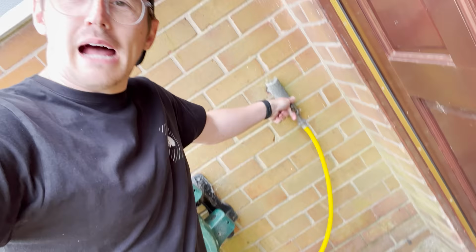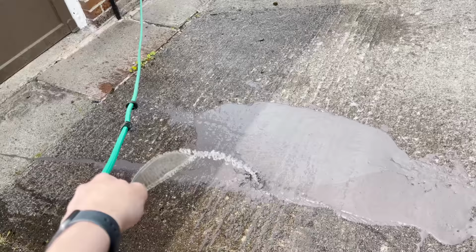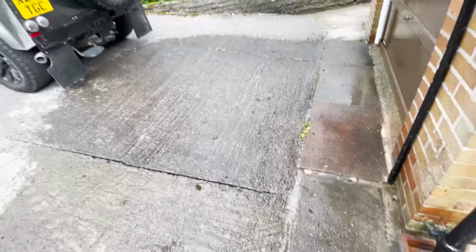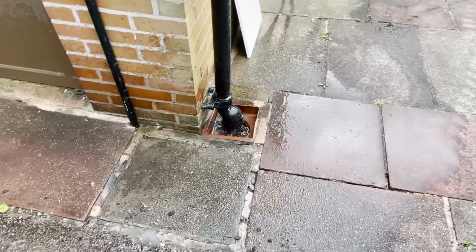All right. Whilst it's fresh and running, I'm going to try and wash it into the grid. But I've got a feeling this is just going to make things so much worse. Oh, my God. Oh, how was this a good idea? A good hose pipe later, I've literally just washed 76 pounds down that drain. That is the richest swimming worm I've ever seen.